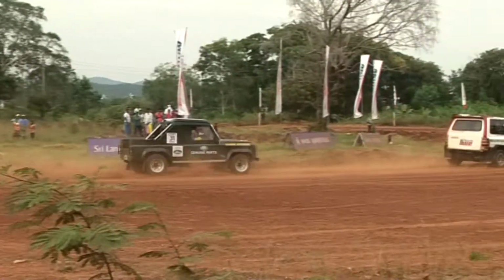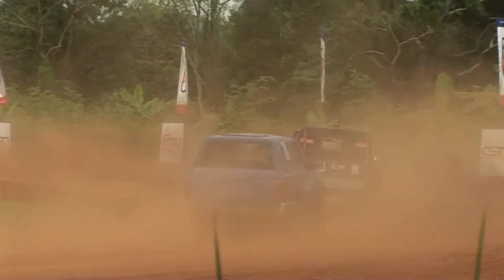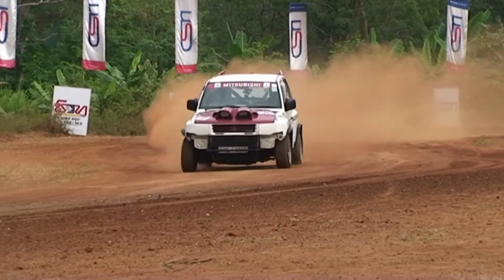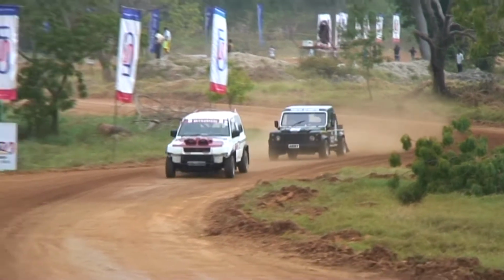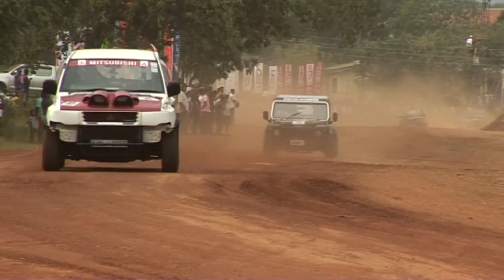And finally, in the truck and jeep event, Ishraq Wahab was able to clinch victory with his Mitsubishi Pajero Evolution, with Duminda Jayasinghe pursuing in his Land Rover. In third place was Ravi Mayadunne. This was another memorable event as these jeeps thundered around the track, proving that even the most unlikely of machines can be built for speed.